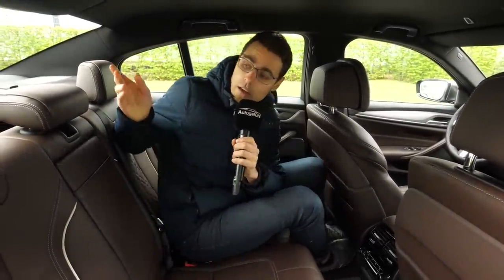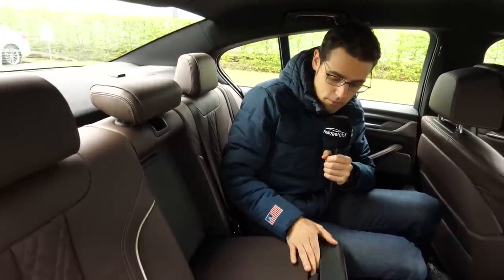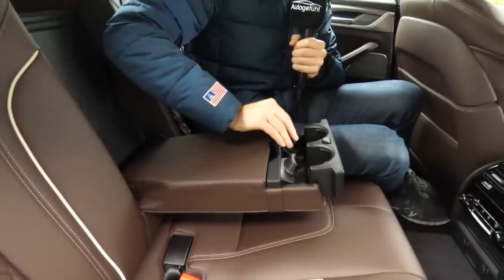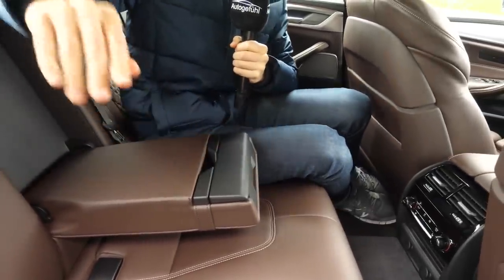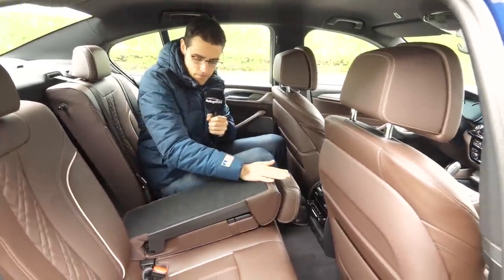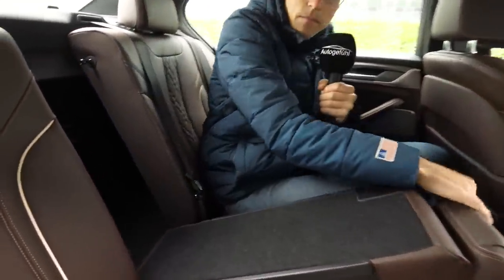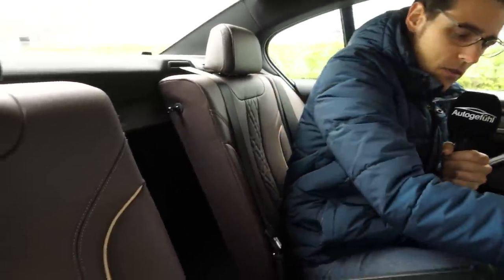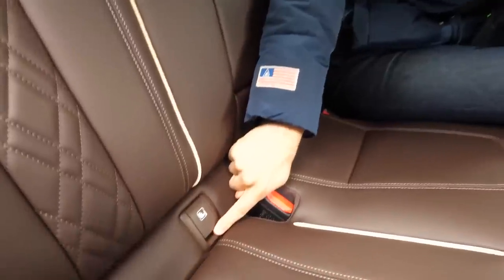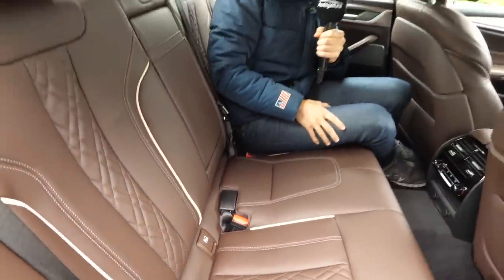To flip the seats, we have to go to the trunk later on, but what we can do here is flip out those cup holders, and there's also a ski hatch we can flip from here. So we can reach through the trunk. And what's also interesting, Isofix is on the lower part of the seats, on two outside seats, and there are also top tethers on the outside seats each.